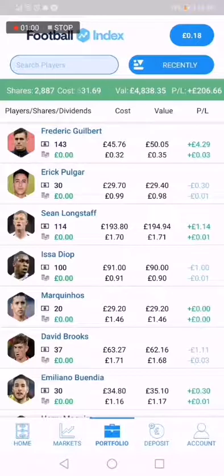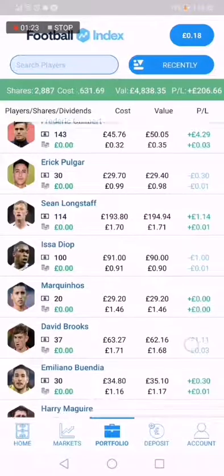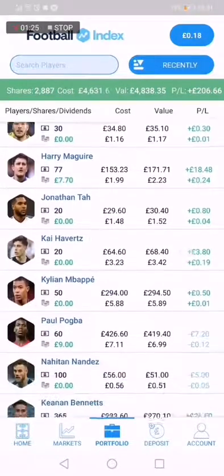On the index, as everyone knows, there's lots of different ways of making money. If you read on Twitter, there's massive debates, people blocking each other about PB players, youth players, and the best way to do it. Well actually, there's no best way, it's what works for you. Personally I'm trying to have quite a diverse portfolio with a mix of youth players and PB players, but at the moment I'll just quickly scroll through my players.